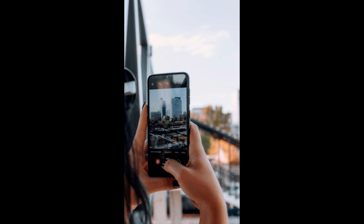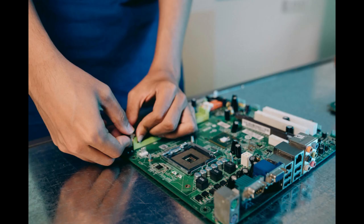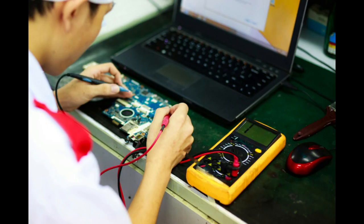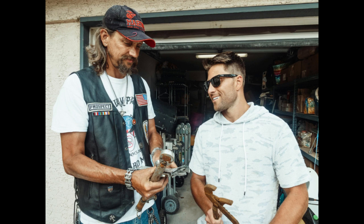Top 10 tips for starting a phone repair business. 1. Gain technical proficiency. Ensure you have the necessary technical skills and knowledge to repair various types of phones, including both hardware and software issues. 2. Research the market. Conduct thorough market research to understand the demand for phone repair services in your area, identify your target market, and assess the competition.